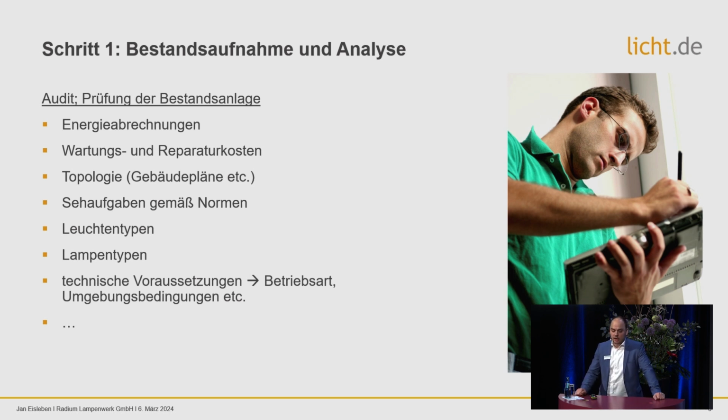You have to do a stock taking and an analysis. So this would be step 1. And here we have a couple of points that we have to find out first in order to decide, as customers or manufacturers, what is the most suitable solution for you or for this respective area or room.